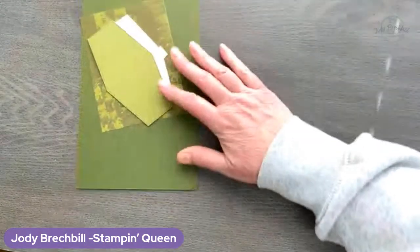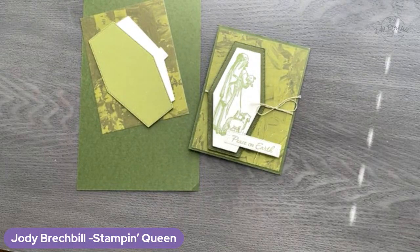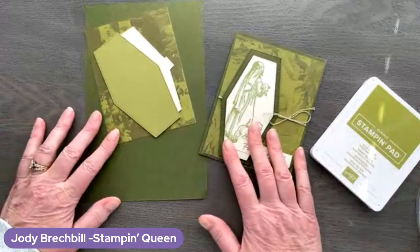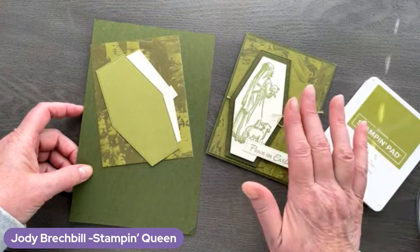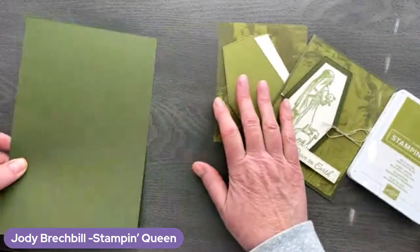We're going to start off with a little bit of Old Olive and Mossy Meadow. So we're pulling in the greens today. These are very, very easy cards, very simplistic cards, because I feel like the paper itself is gorgeous, and so is the stamp set. And I always want the focus to just be the words and the images.